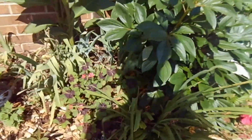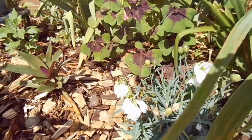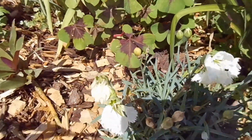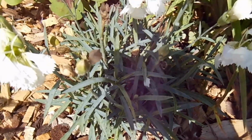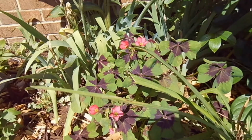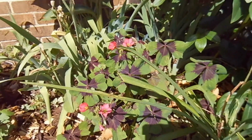And this is a small clump, excuse my shadow in the way, of white dianthus that I actually got on clearance this year. And so I have 2 of those. Burgundy and green oxalis, and it's called the Iron Cross variety.